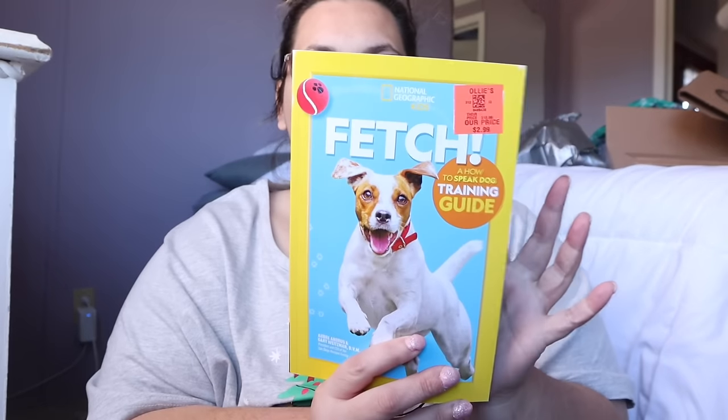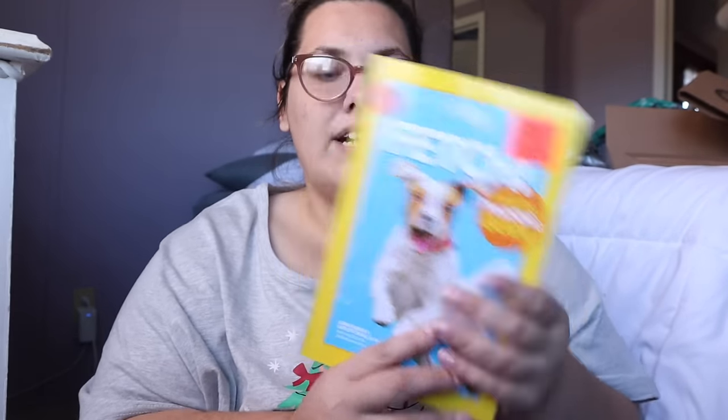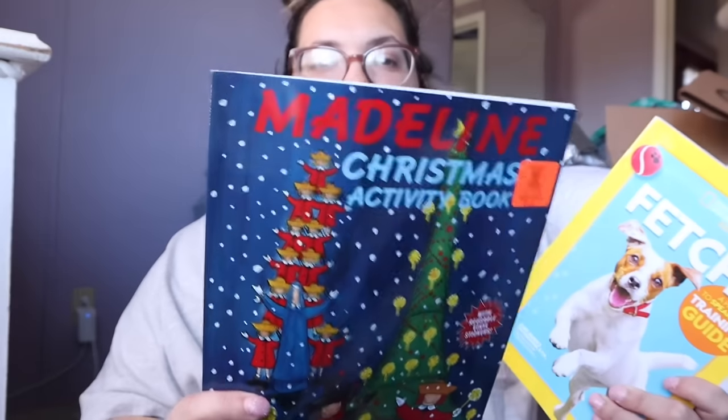I also got this fetch book because Blue Jeans goes into training the beginning of January. She's going to be doing a board and train kind of thing, and I want to work on some of the things with her ahead of time so she's not put back. Kind of like when you put your kid into preschool to get them set up for kindergarten. I'm doing a pre-train for Blue Jeans so she doesn't overwhelm the faculty there at that board and train. These were $1.99 and this was $2.99.